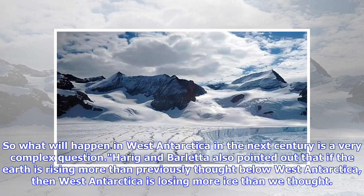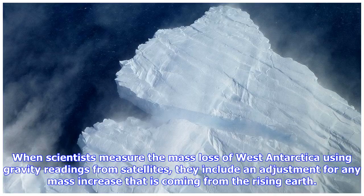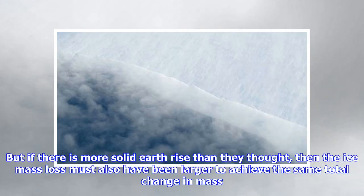Herrig and Barletta also pointed out that if the Earth is rising more than previously thought below West Antarctica, then West Antarctica is losing more ice than we thought. When scientists measure the mass loss of West Antarctica using gravity readings from satellites, they include an adjustment for any mass increase that is coming from the rising Earth. But if there is more solid Earth rise than they thought, then the ice mass loss must also have been larger to achieve the same total change in mass.